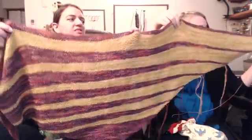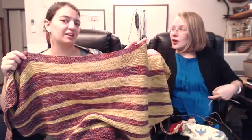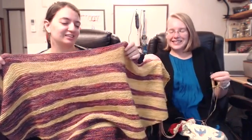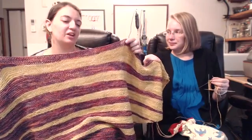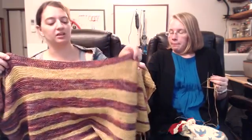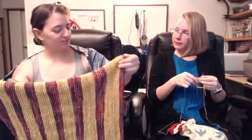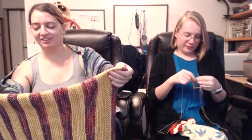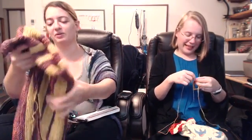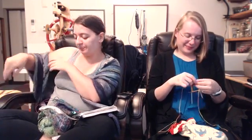And I really liked this pattern until it got to the long rows at the bottom. Not to say that it wasn't enjoyable then too. I was kind of dragging my feet. So anyway, it's done now. I'm just gonna weave those ends in and maybe, I don't know, I might be lazy and not block it, honestly. I know that's blasphemy to a lot of you people out there. I'm sure it would look better if I did. We'll see how lazy I am.